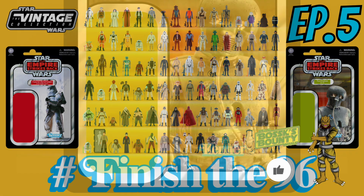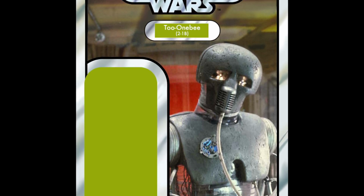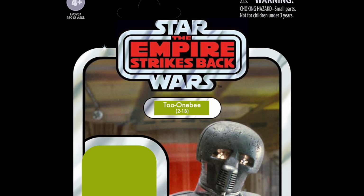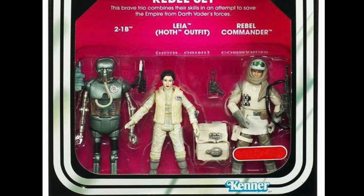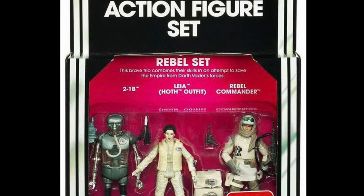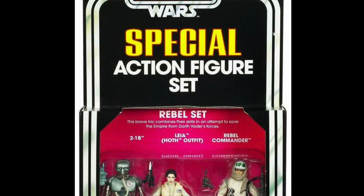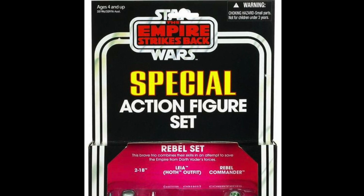Alright, with all that being said, let's talk about 2-1B, the medical droid from The Empire Strikes Back. Now, Hasbro have actually released this figure in the vintage collection. He was part of the special action figure 3-pack, which also included Princess Leia in her Hoth outfit and the wrongly named Rebel Commander, who was then re-released as the Rebel Soldier in TVC 2.0. And don't you worry, we will be talking about the Rebel Commander in a future episode.